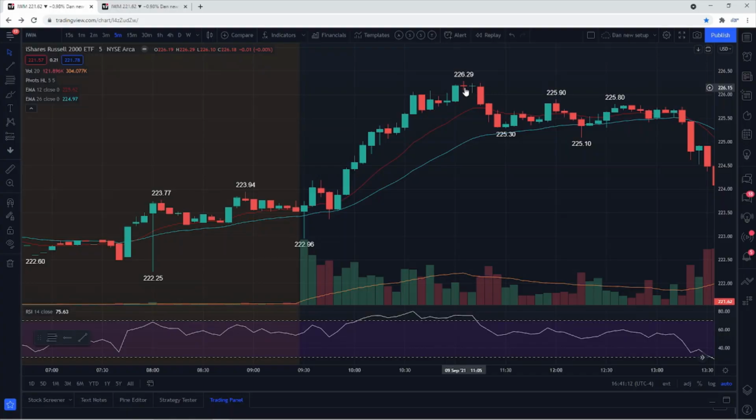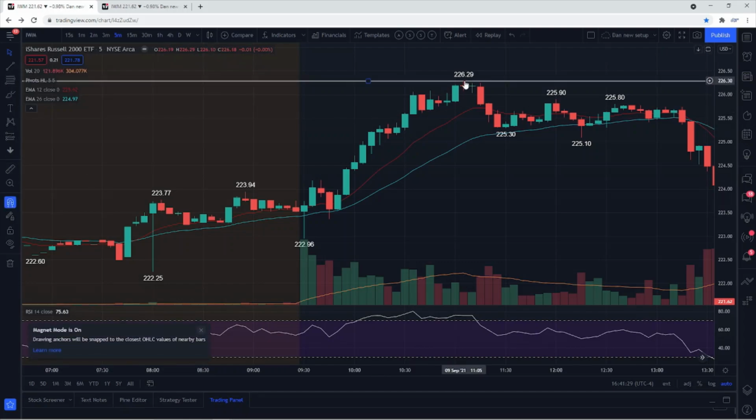So as soon as 226.10 breaks, I'm entering short. And at that point in time, if I trigger right away, let's just say I get filled short at 226.09. So I am 20 cents under the high of the day at that point, and my stop loss is now going to instantly be placed right away above that level.